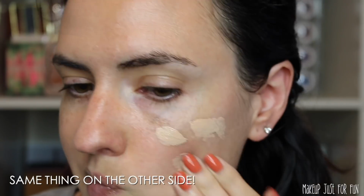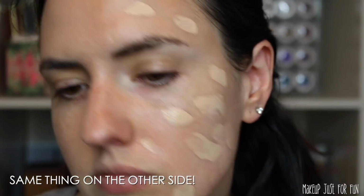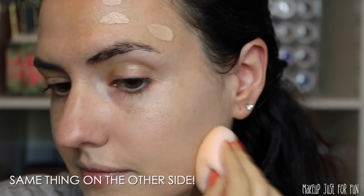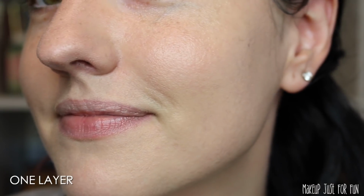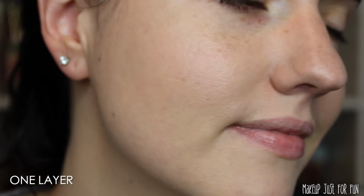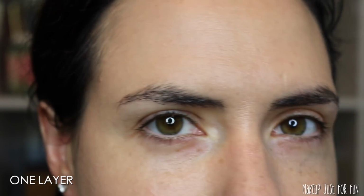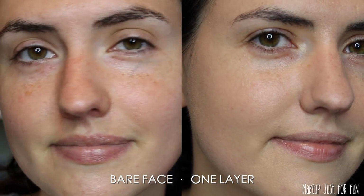Of course, I had to go ahead and even out the other side, so I'm doing the exact same thing, just dabbing on with my fingers, and then I'm going to blend in with the sponge. Every time I edit video like this, I wish that I could blend my foundation in this quickly. That would be my superpower of choice. Now here's a close-up of my skin with just one layer of this foundation all over it. There's nothing else, no powder, no concealer, no nothing, just the foundation up close and personal. And then I did want to give you a side-by-side of my completely bare face with one layer of foundation next to it.